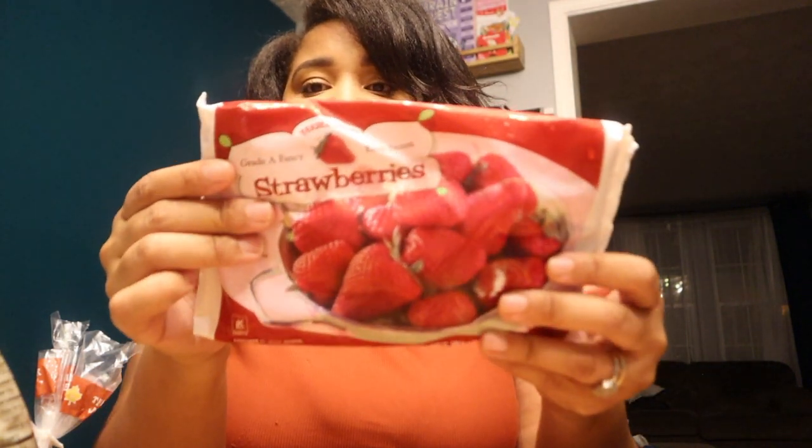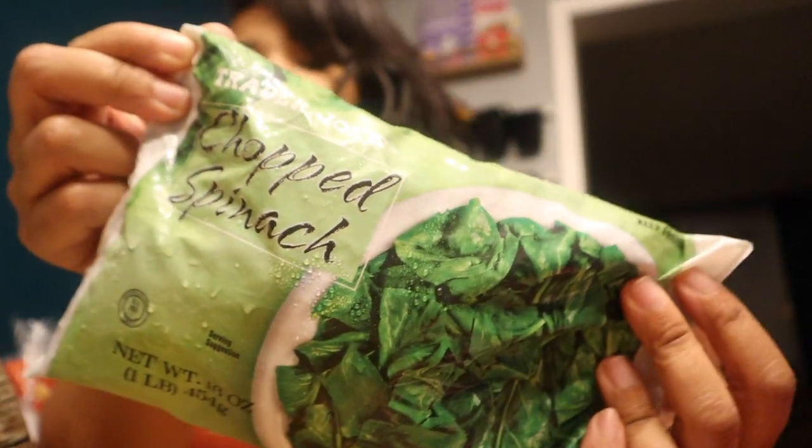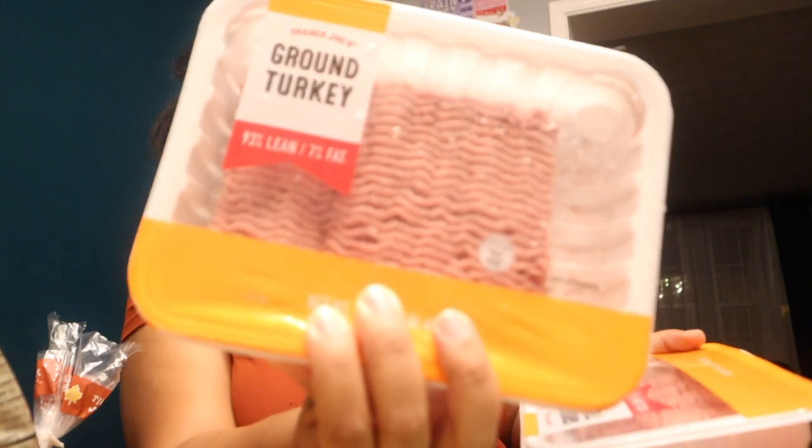But I got some frozen strawberries. I actually got two of these. Also got some frozen spinach. I just got one of that. And then of course y'all saw me get the ground turkey. So I got two of these because of course I went in Trader Joe's first, and I didn't check the sale papers this week. So I didn't know that Lidl had the ground turkey buy one get one half off. So that's another reason why I suggest checking the sale papers.